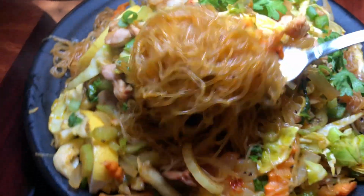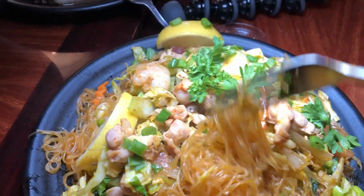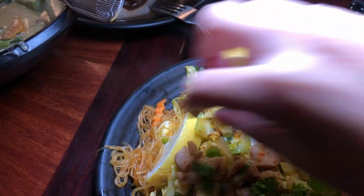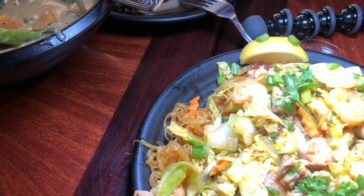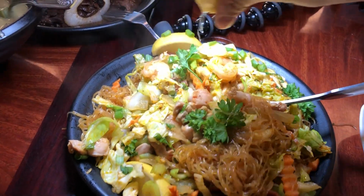I wanna check out this other dish that I got. And I don't know if you can see this, but this one is actually called Pancit Bihon. Pancit Bihon. You see the glass noodles? And you got some sausages, and you got some lemon, okay, cabbages. You know what? I'm going to pick up one of these slices of lemon, and I'm just gonna drizzle it. Oh yes, look at that.